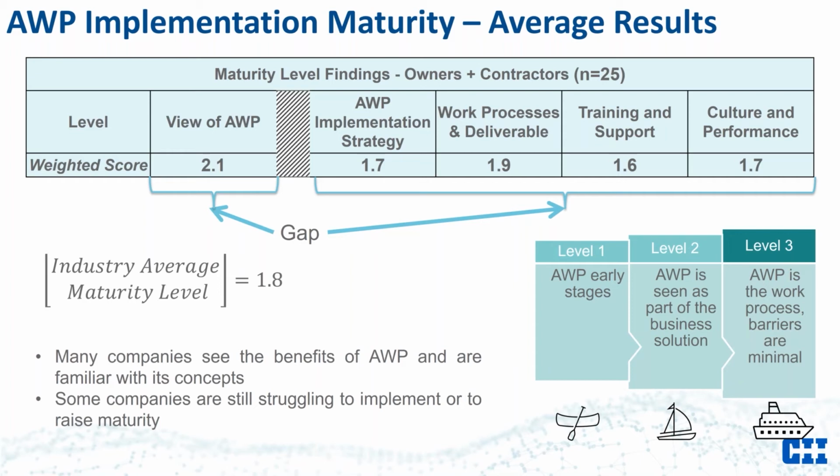Notice the good overall score on view of AWP. This is encouraging for the industry. However, also note the lower maturity levels in the strategies and work processes to support this view. There's still work to remove the barriers to raise these scores. Through the surveys, we confirmed that some companies are on the journey, but are struggling through the various challenges and barriers that exist. So our team turned our focus to identifying and overcoming the barriers.